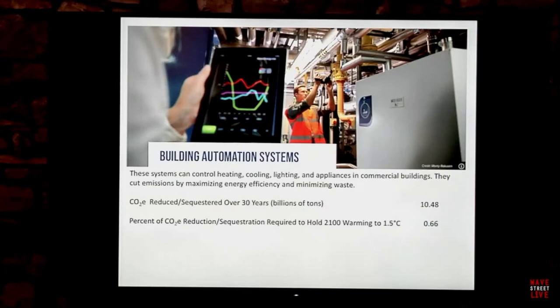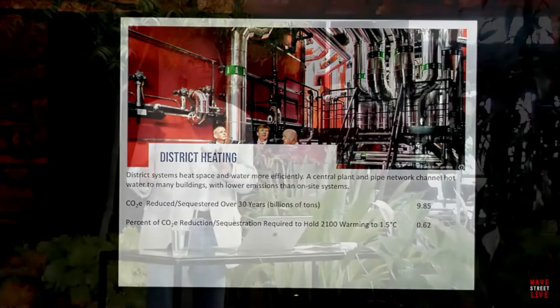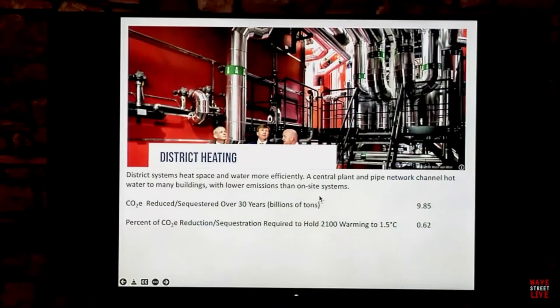District heating. District heating is where you have several large buildings close to one another on, say, a city block. And rather than having each building have its own heating system, they share a common heating system. That makes it much more efficient. A central plant and pipe network channel hot water to many buildings with lower emissions than individual on-site systems. Kind of an economy of scale kind of thing. 0.62% of where we need to be.